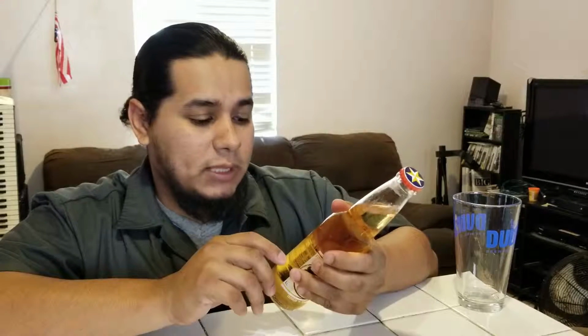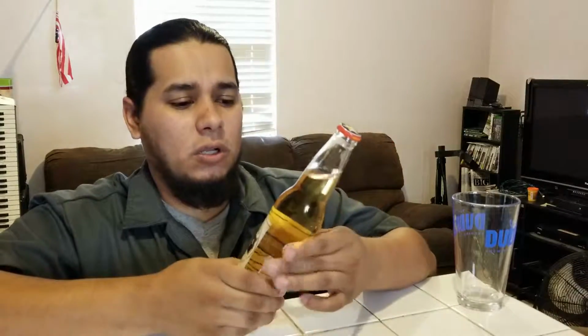So what we have here is Estrella Jalisco. It claims to be traditional Mexican style lager, right? Grupo Modelo, imported by Import Brands Alliance. 4.5% alcohol by volume. So it should be in that range of like the Corona Extra and stuff like that. Just nothing light. It should just be a basic Mexican style lager with just a good amount of alcohol.